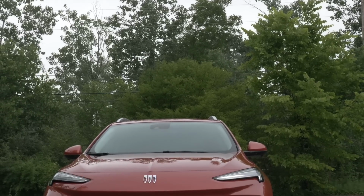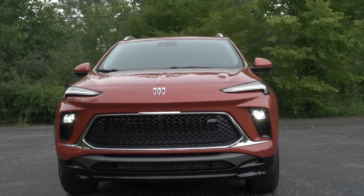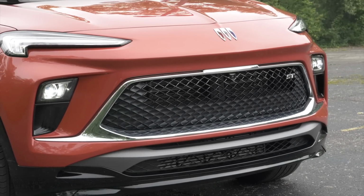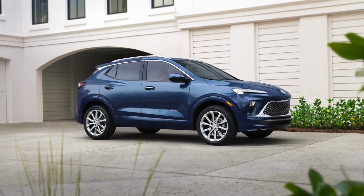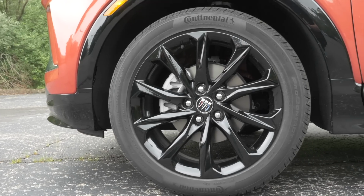Now for 2024, this gets a refresh, and I think that Buick has done a nice job with some great changes. First off, you've got new front styling, a new front grille. The headlamps are inspired by the Wildcat EV concept. You've got a new Avenir trim, which gives you a little bit more luxury, new wheel designs, and also you've got a rear seat reminder now in this new model.